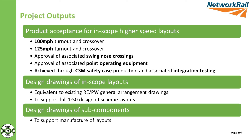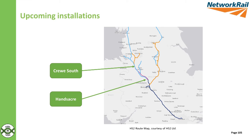So I've mentioned that there. The first two customers of this design are planned to be at Hans Acre and Crewe South. So we heard about Crewe South earlier and the importance of joining the end of HS2 at Phase 2A at Crewe to the south of the station. But initially we'll be looking at Hans Acre Junction, which forms part of Phase 1, which is where the HS2 line will end initially before it goes on to Crewe. And this will allow it to fly over much in the same way we're shown at Crewe to join with the West Coast Main Line at line speed of 100 miles an hour.